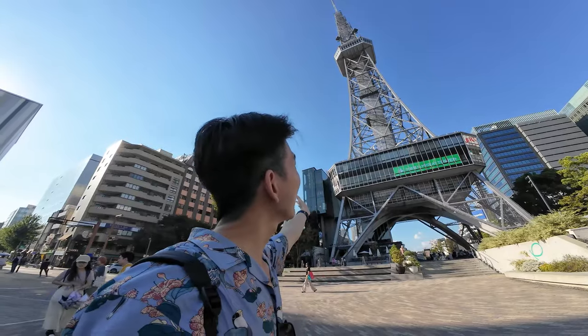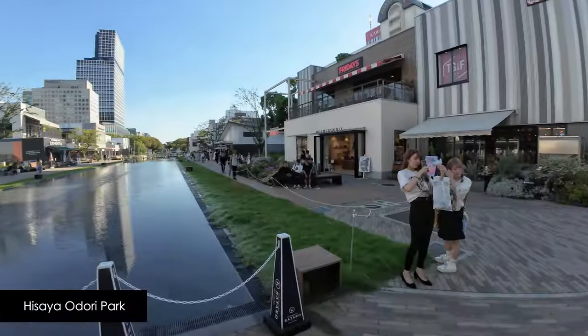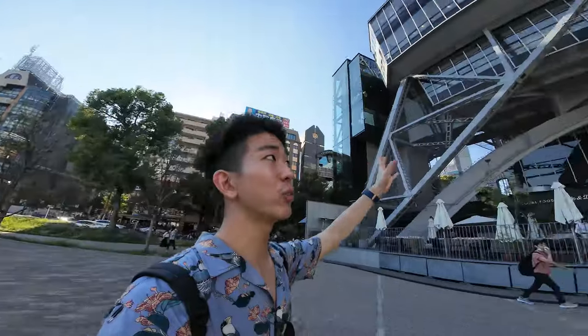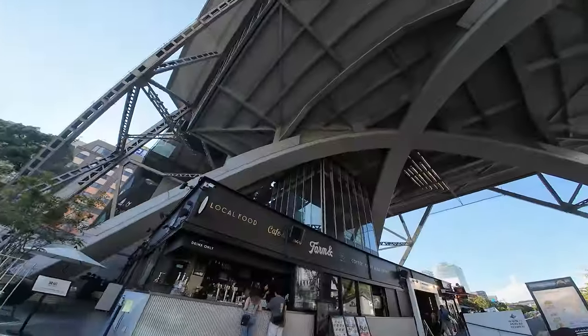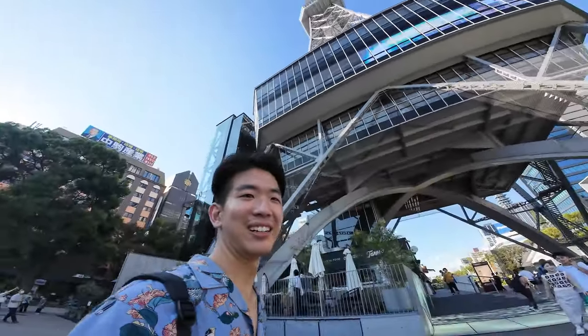Okay, our next spot, this is a really iconic building. We are here at Nagoya TV Tower. Check it out. It's really tall. And it's one of the first TV towers in Japan. So where this tower is, it's a really trendy area. It's nearby the Hisaya Odori Park, right behind me. And if we go nearer to it, here's some shops underneath. And you can actually go all the way up to see the sky view of this area.